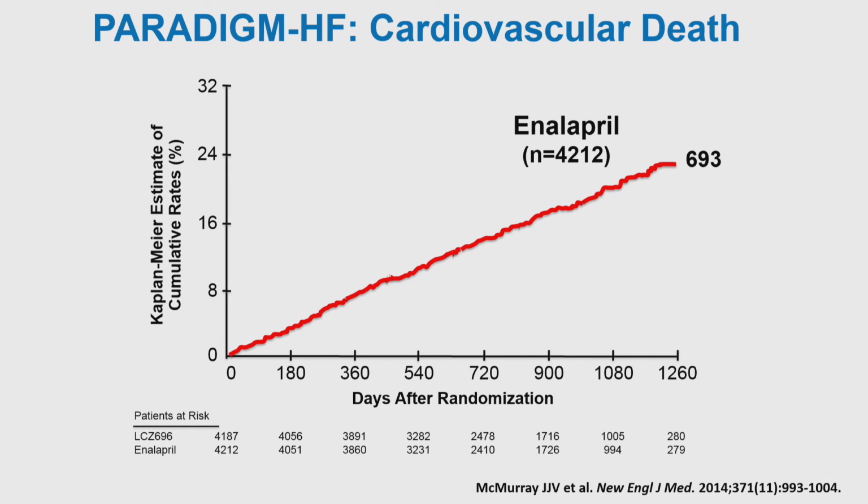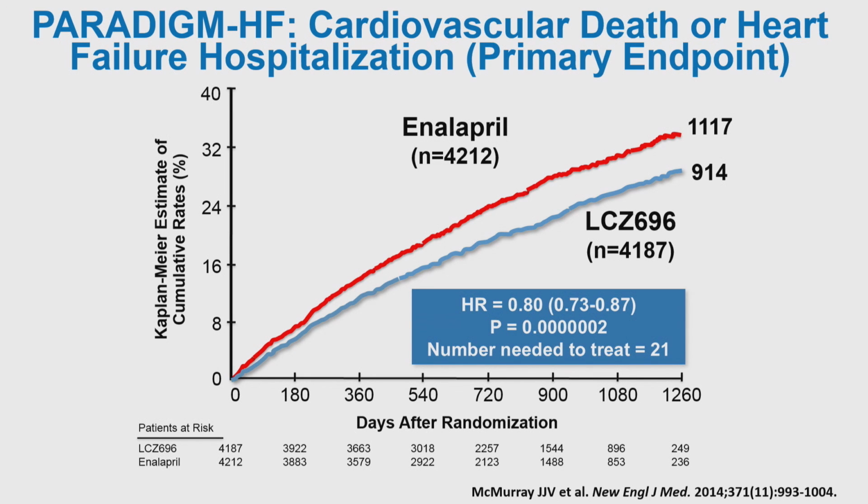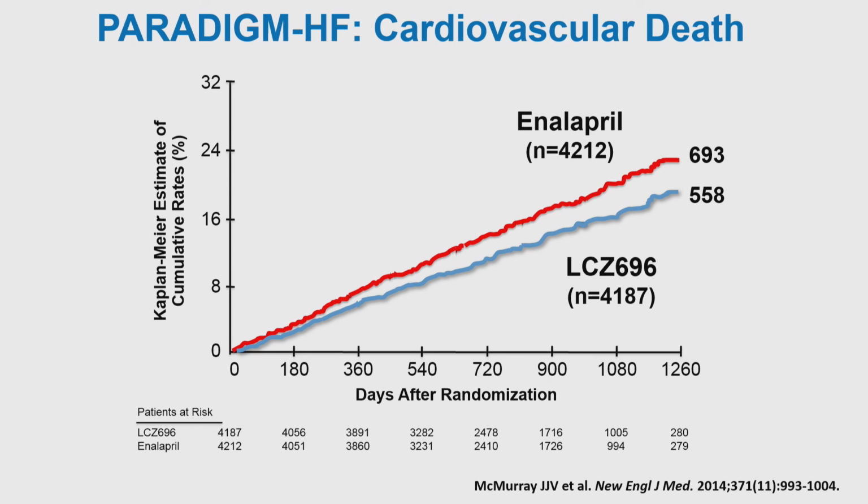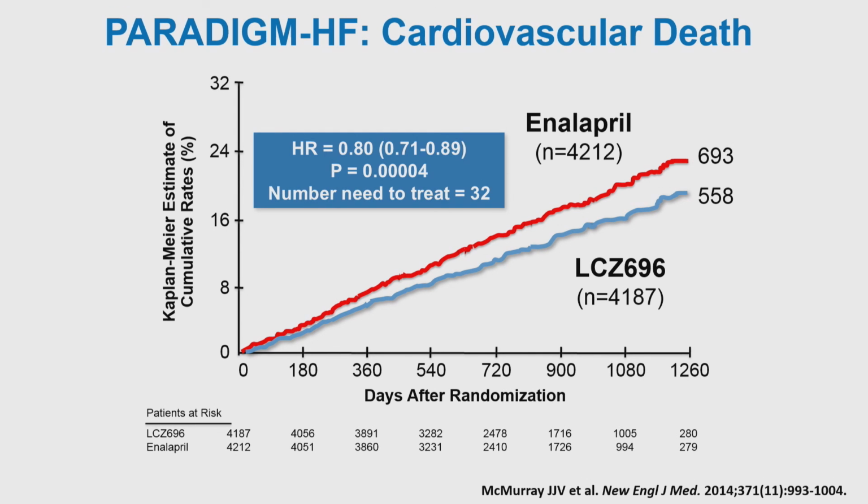Now, again, I should go back here. This was the primary outcome of cardiovascular death and time to first heart failure hospitalization. When they just looked at cardiovascular death by itself, again, the sacubitril/valsartan arm did much better. And again, the risk reduction was 20%, the relative risk reduction. And again, lots of zeros in that p-value, and the number needed to treat was 32 to save one life and prevent this cardiovascular death.